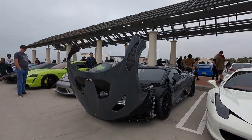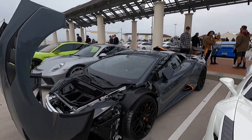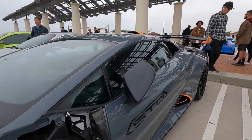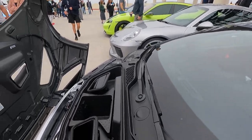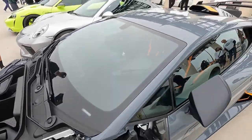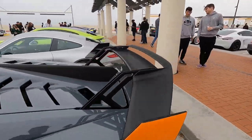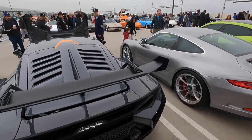Wanted to show off this gorgeous Lamborghini Huracan STO real quick. It's pretty much a street legal track car that I think is finished in Grigio Telesto. I could be wrong. The only trunk space that you have on it, funny enough, is about a 1x1 cube. So it's a real track focused car with a functional roof scoop and some serious aero as well. Carbon all over this thing.